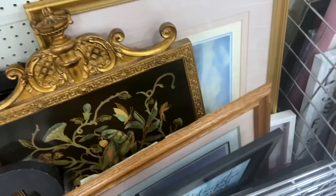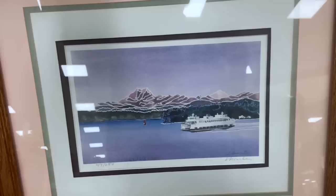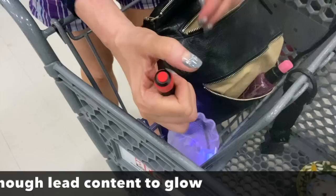Somebody took a Washington State Ferry and bought a limited edition watercolor print, which is now $12.99. I don't recognize this artist as an important Northwest artist, but it's cute. Because she was smart and brought the black light, we're going to see if this Fenton satin vase by any chance might fluoresce. Okay, so first of all, no.